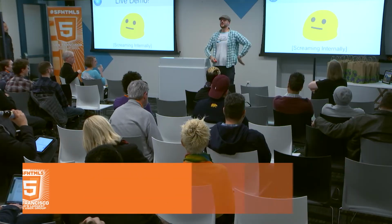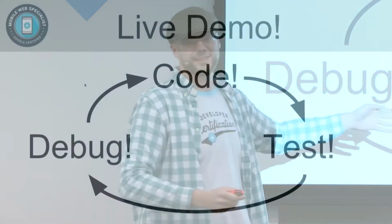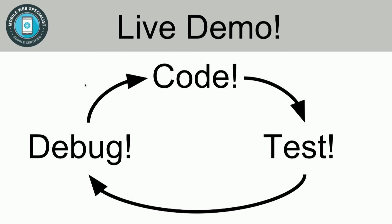What could go wrong? All right, so when we first started working on building the certification environment for this exam, we really wanted to follow the concepts you just heard Sarah and Peter and Meg talk about, which is we want something that's performance-based, real-world, something you might actually see out in the field. So what we did is we worked with our partner TrueAbility, and we built a Linux-based test environment on Google Cloud Platform. Now, what this lets you do is that instead of doing multiple choice or short answer questions, you're going to be using the real tools that you use in your day-to-day work. You're going to be using a real browser, and you're going to be using a real text editor. And that's because we really want to see you do this, right? We want to see you code, test, and debug. This is basically what I do pretty much all day, right? I code a thing, I test it, and I usually have to debug it.